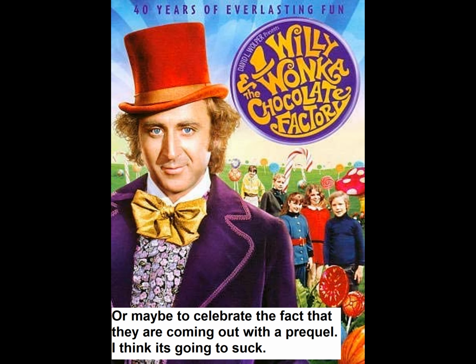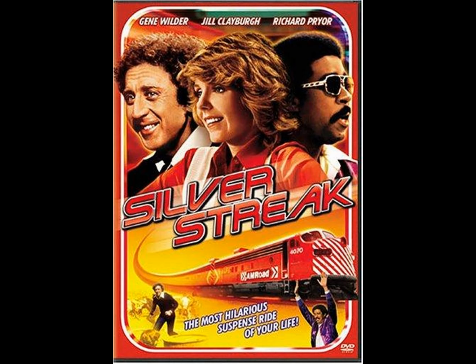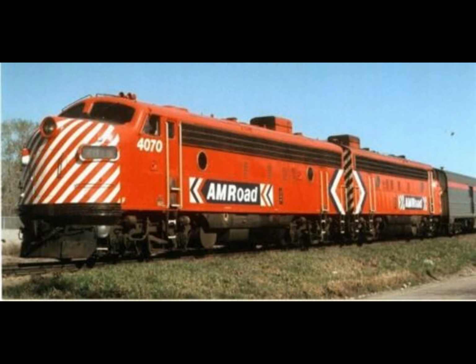Lionel could be doing Willy Wonka to honor Gene Wilder. But if Lionel's trying to honor Gene Wilder, why won't they make a Silver Streak set? Yeah, they could make the Locomotive's Legacy or Lionchief Plus 2.0 and make the announcements from the movie.